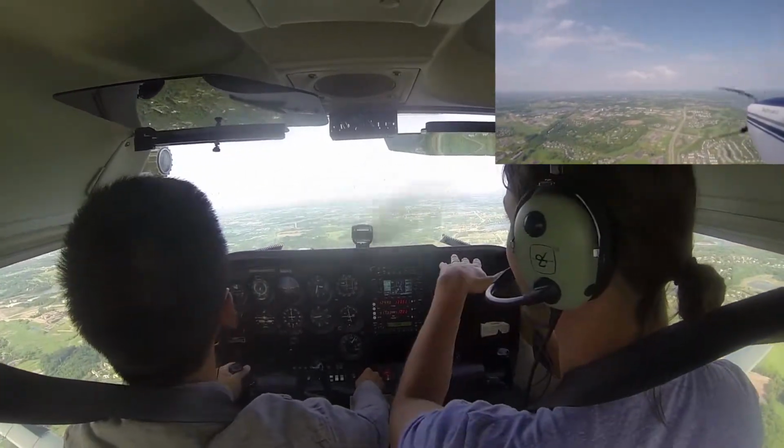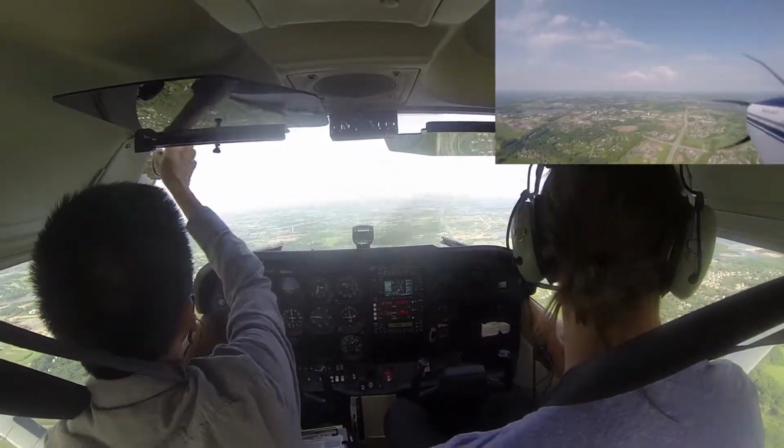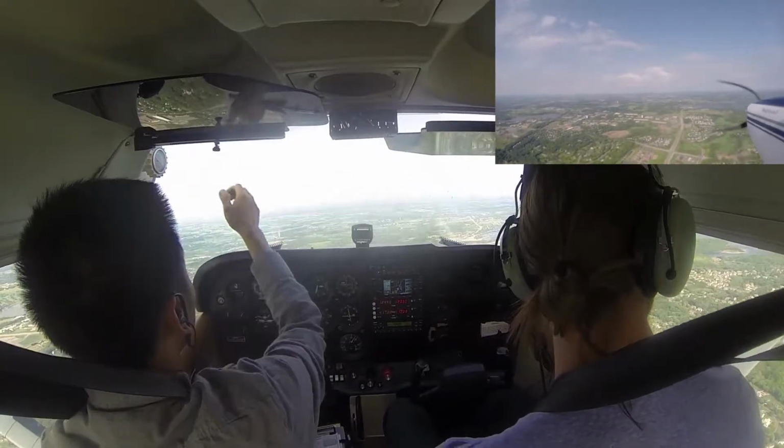I like flying at this altitude because you can see more than if it's, you know, when you're in it, you can't really see anything out there.